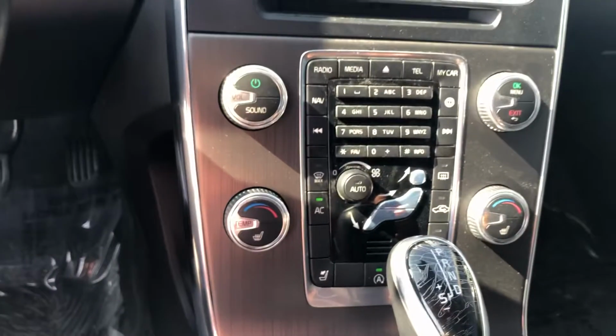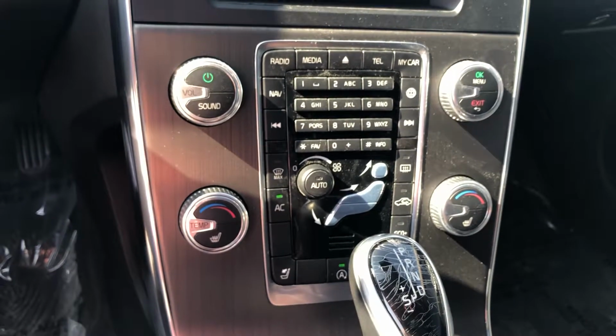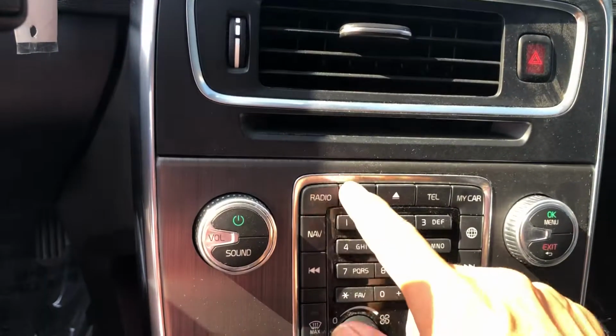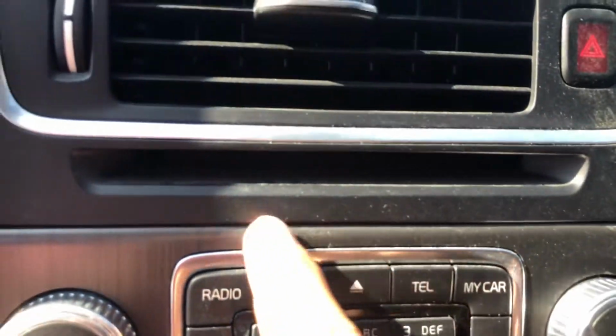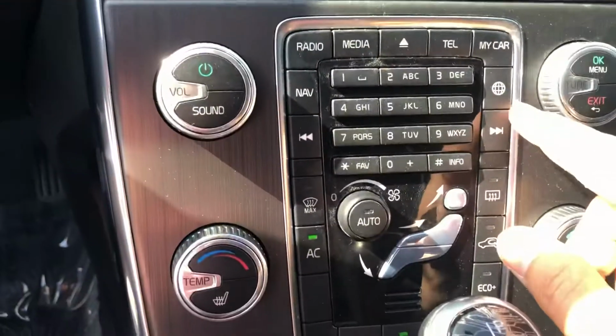On the bottom right here, you have a phone dial if you want to dial your phone. If you don't want to use your voice or your phone itself, you can actually dial a number right here. Your radio, media settings. It does have a CD player, is where it's kind of hiding right there. CD player. My car info right here.